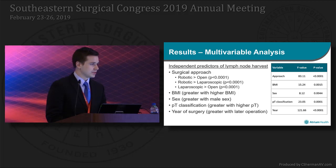We then performed a multivariable analysis to identify independent predictors of lymph node harvest in our cohort. We found that surgical approach was an independent predictor of lymph node harvest. We then performed pairwise comparisons between surgical approaches and found that robotic was associated with greater lymph node harvest than open and laparoscopic, while laparoscopic was associated with greater harvest than open.